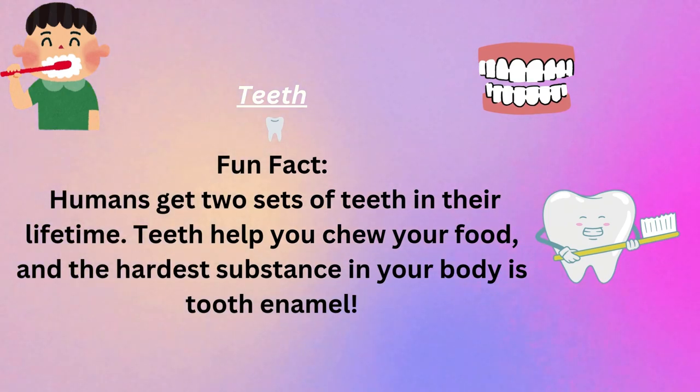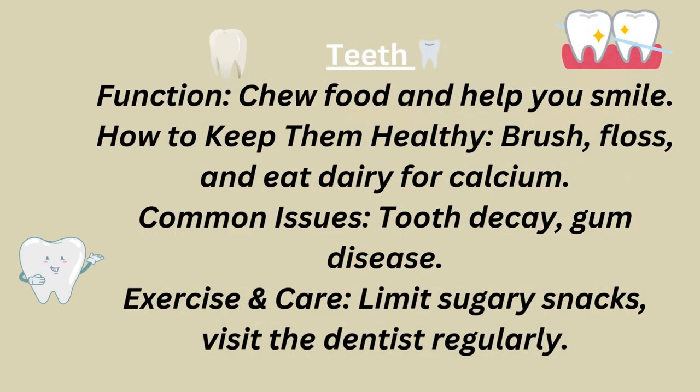Teeth chew food and help shape your smile. Did you know? Humans have 32 teeth, and the enamel is the hardest substance in your body.